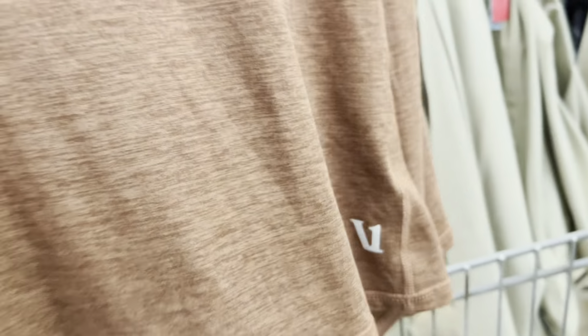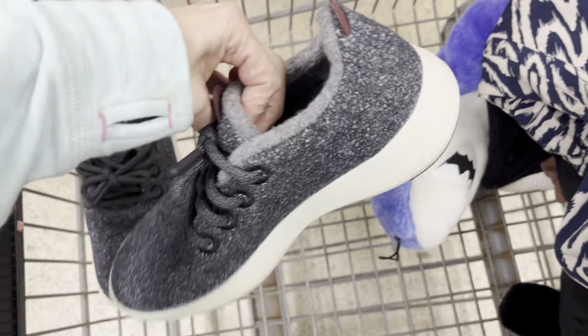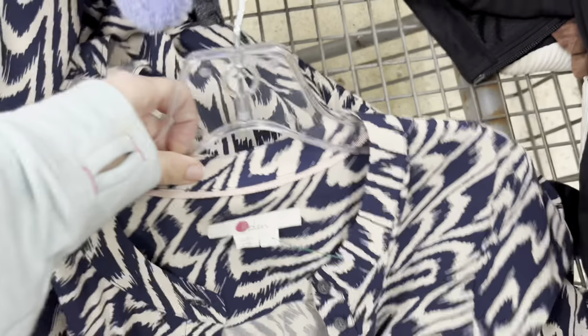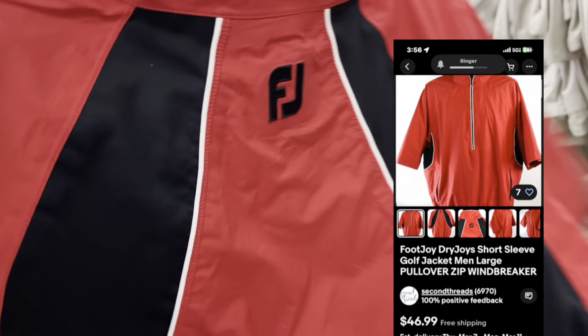I was lucky enough to find this men's Vuori piece, however you pronounce that. So that was a great find. I did get these Allbirds because they were like new. I got this Bowden dress, rapid fire here. I got this beautiful Sundance top, and I got this FootJoy performance pullover for golf. And I got this North Face men's vest.